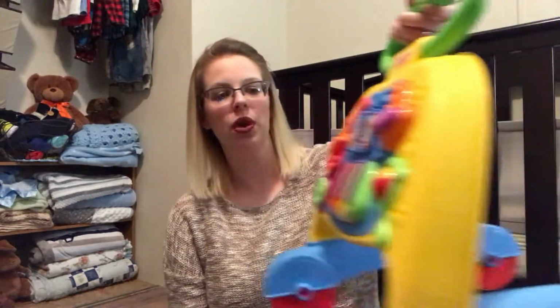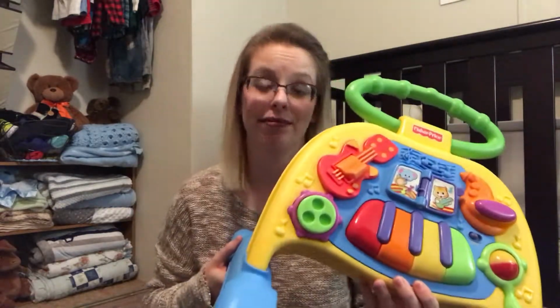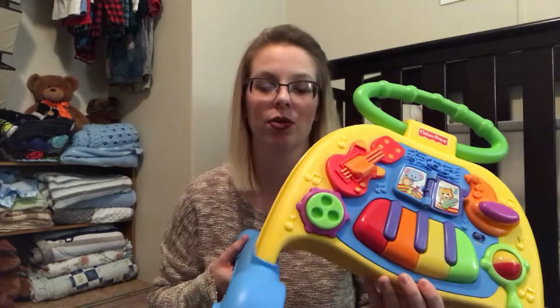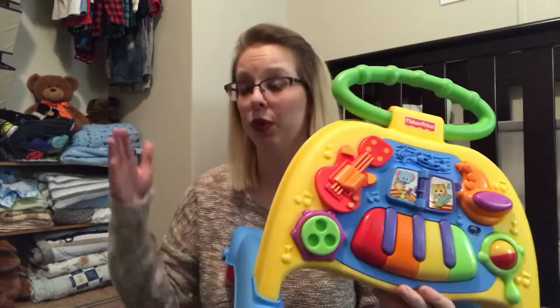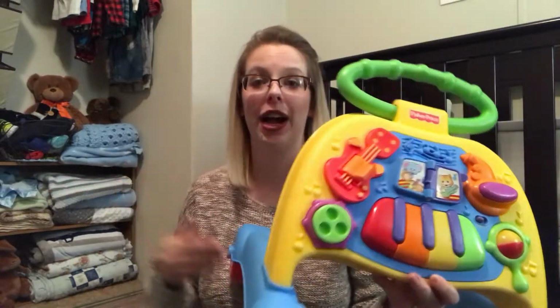Okay, so the last two items that I have are basically one and the same. They're just variations of the concept, which is the walker, which I have a Fisher-Price one and a VTech one. This Fisher-Price one does not have nearly as much activity as the VTech one, but it's just as good in my opinion because my son likes to play with this one. I keep one in his bedroom when we come in here and play, and I keep one in the living room where he has more space to actually walk around.